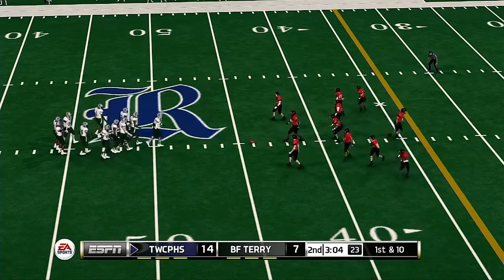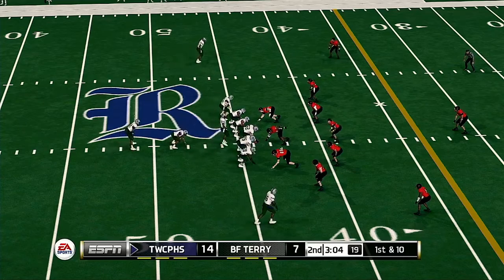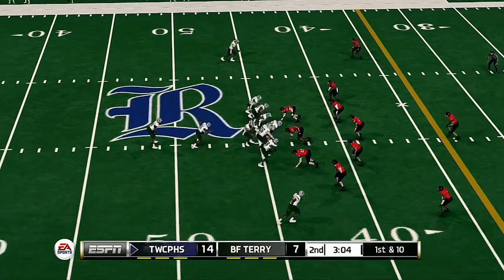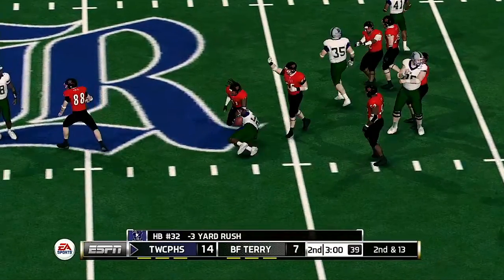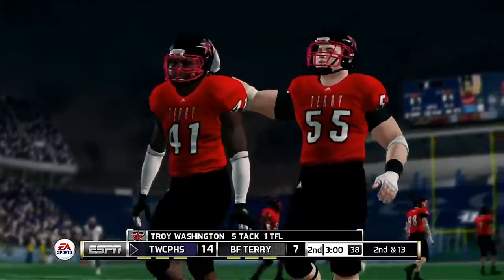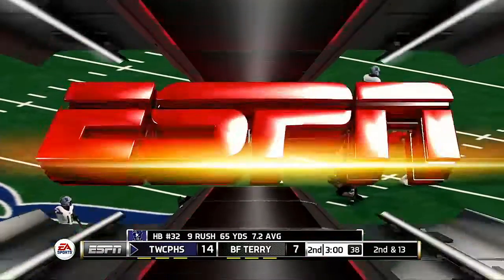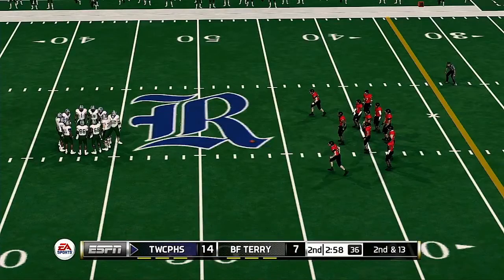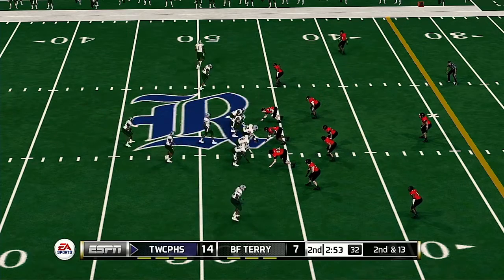Offense lost the ball by way of a fumble the last time they had it. So much in football is about how you respond to adversity. Moving forward after a turnover is a perfect example of that. They go to the run, and he's tackled in the backfield for a loss. From the 47-yard line, it's second down.